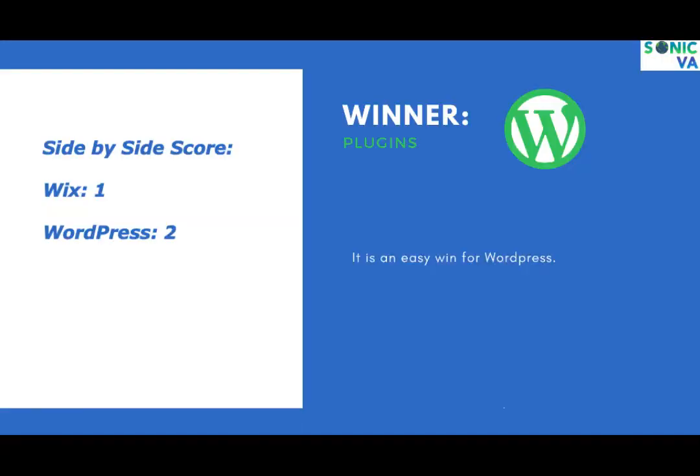to WordPress. WordPress can be a little bit challenging sometimes when it comes to getting the right plugin with the right theme, but if you play around a little bit, you'll figure it out. Or if you go to an expert, you talk to someone on my team, or you just go to YouTube and type in, how do I use this type of plugin on WordPress, you'll find somebody who can show you how to do it. So based on the pure number of plugins available, we give WordPress this. So we're now at a score of WordPress 2 and Wix 1.